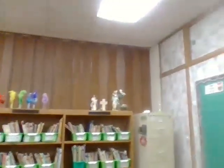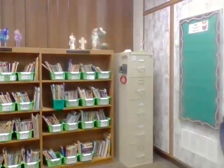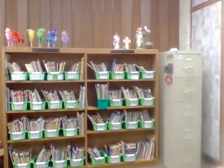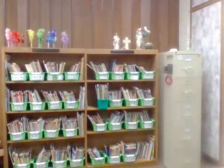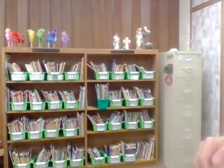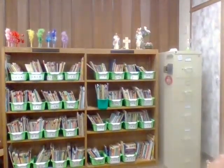All right, over here we have our class library. Now, I will teach you how to check out your books when you come to school on that first day. And we're going to do this just like they do the public library, the Toledo Public Library. You can check out your books and have time to read them because we do a lot of reading in second grade. And then when you turn them in, I'm going to disinfect them and keep them separate for 3 days, just like the public library does. And after that 3 days is over, then I'll put them back on the shelves for someone else to borrow.